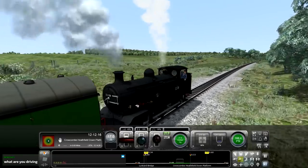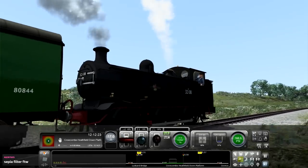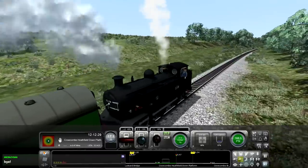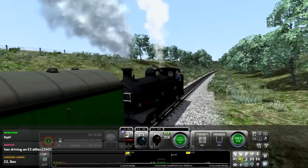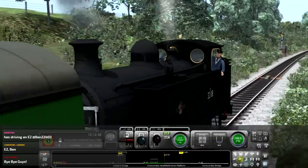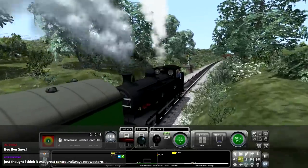What am I driving? This is the London Brighton and South Coast Railway E2. Thomas the Tank Engine, essentially. Just on a little jaunt across the West Somerset Railway. We're nearly done with this bit. Signal's that. Oh, I've got a cautionary signal. That's fun. I haven't got to worry about AWS, though, because we are an old train with old parts and stuff.